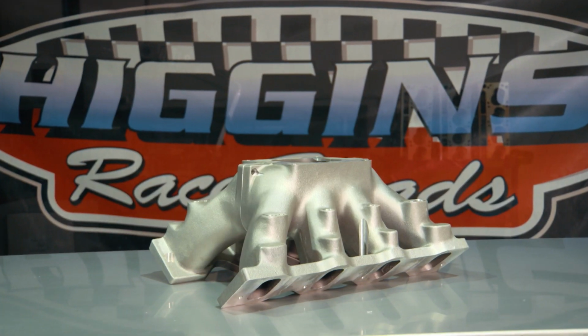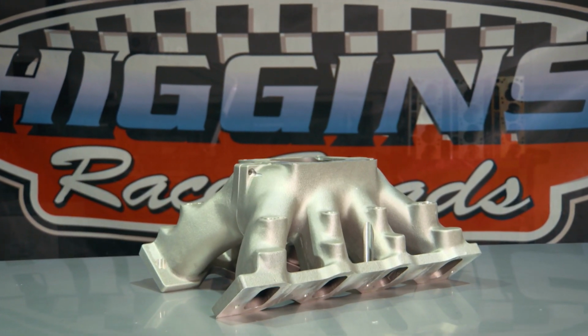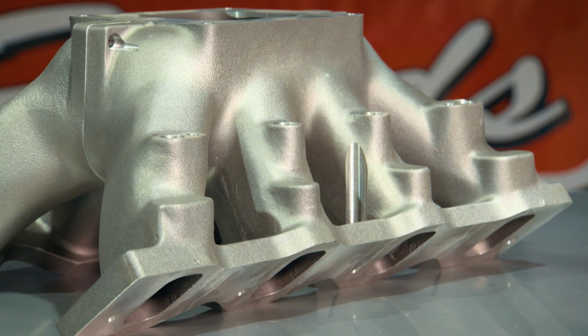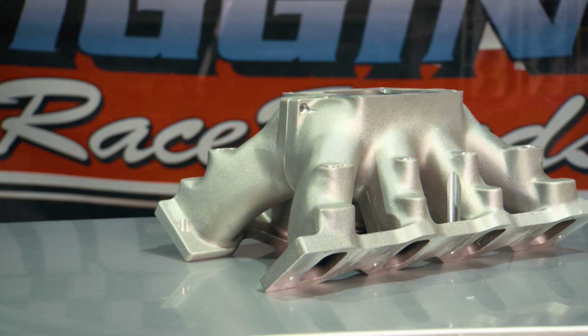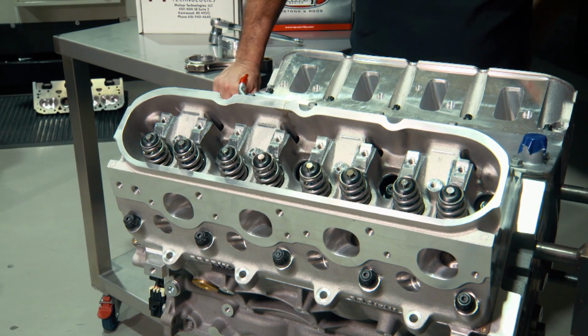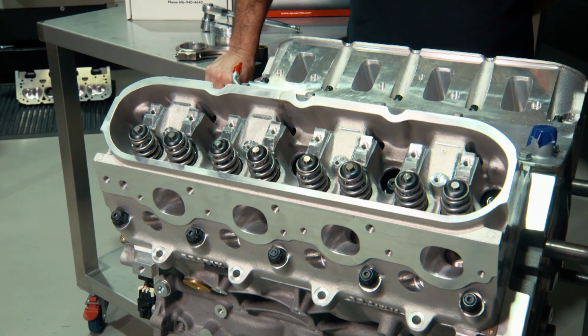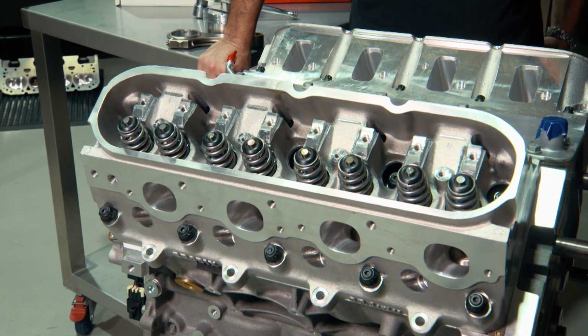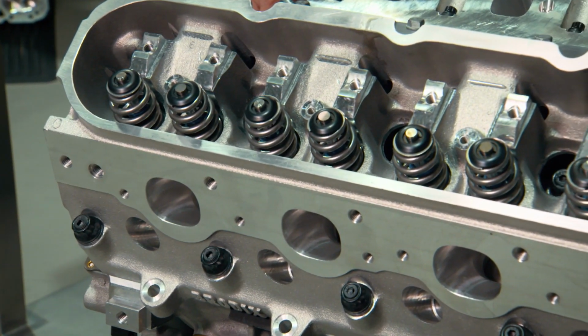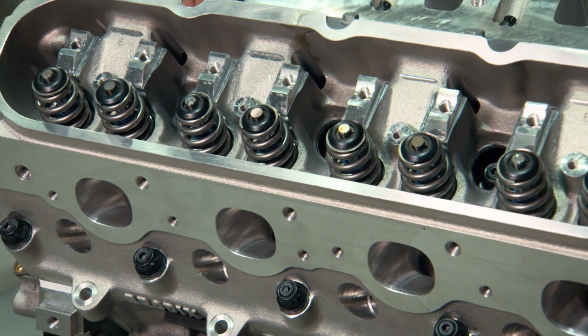So we're going to actually test two new products on this motor. We're going to actually test our brand new LS3 manifold that we've been working on for a few years. It's been a long process, but hopefully in the next coming weeks it will show some good results. And also we just got a shipment of Brodex heads in just a couple of weeks ago, and these are the new Brodex heads that they specially made for me. Got like 20 sets of them in last week, so we quickly got a set done.